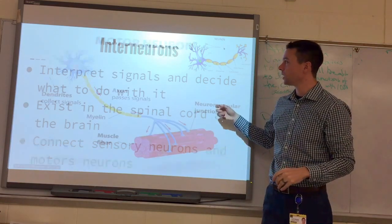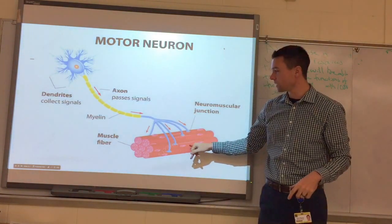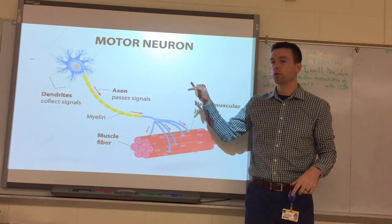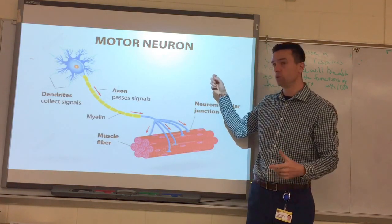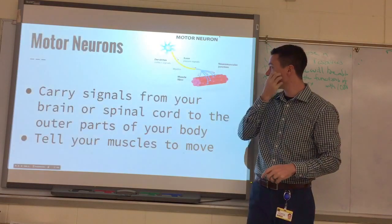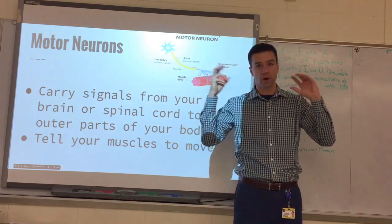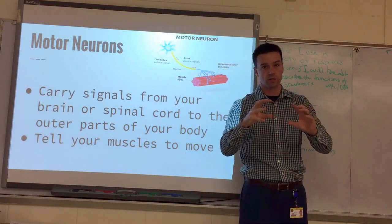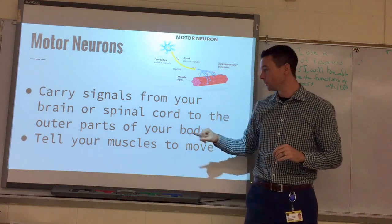All right, so like I said, motor neurons. Your motor neurons, you can see here, are connected to your muscle fibers. Okay, and remember, motor means move. So they literally send a signal, like I said, which makes your muscles move and bend and pull your bones. Okay, so two things I want you guys to know about them is that their job is to carry the signals from your brain or your spinal cord to your muscles. That's their job. Once you figure out what you want to do with that cookie or glass of water, it tells your muscles what to do.